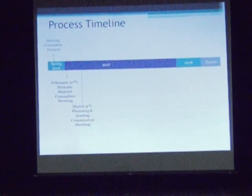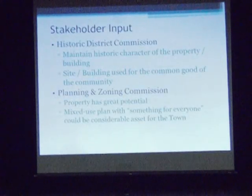On March 3rd, we met with the Planning and Zoning Commission. The Historic District Commission said that we needed to maintain the historic character of the property, specifically the building, and that the building should be used for the common good of the community. The Planning and Zoning Commission agreed that the property had great potential and that a mixed-use plan with something for everyone could be a considerable asset for the town.